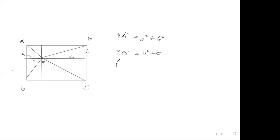All right, then now we'll go to PC squared. PC squared, well, this is C. So let's call this part here D. So PC squared is C squared plus D squared. And finally, you got PD squared. Okay, you already got A and D, so you got A squared plus D squared. So you apply right angle triangle Pythagoras four times, but you give names to these pieces here, A, B, C, D, like this.